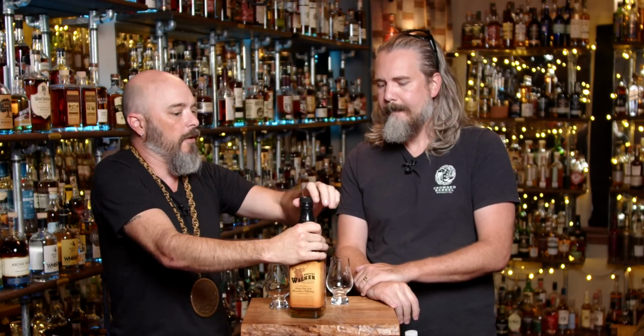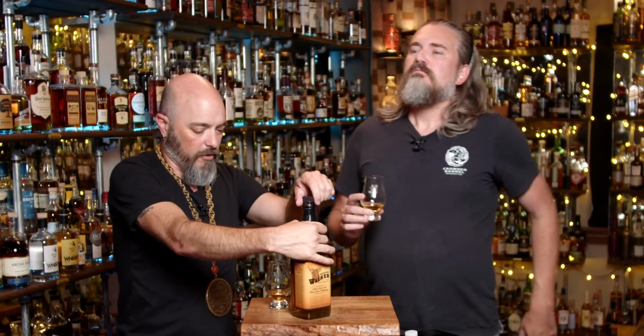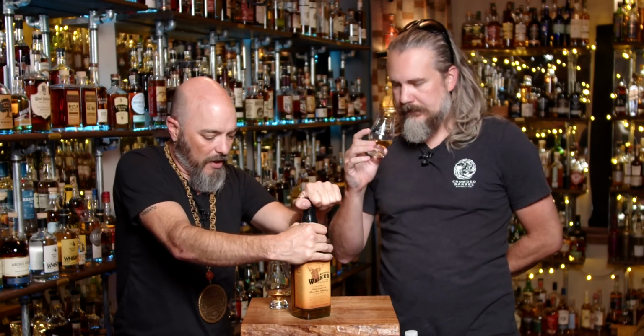They're the ones who are bottling it, so that you can meet the founders. We invented this, right. But the bottle says made at Miraloma, right? So they're outsourcing the production of it. I think this is just a sourced Kentucky, but we don't even know if it's Kentucky. It's just called Kentucky Walker. It doesn't actually say anywhere on here where it was distilled. But it does have a classic oak barrel.